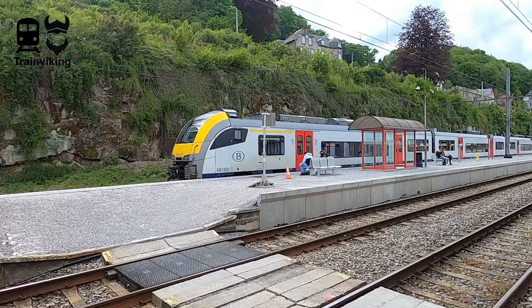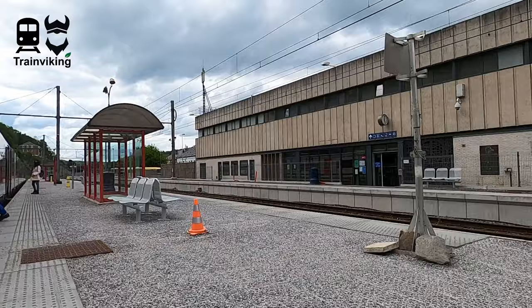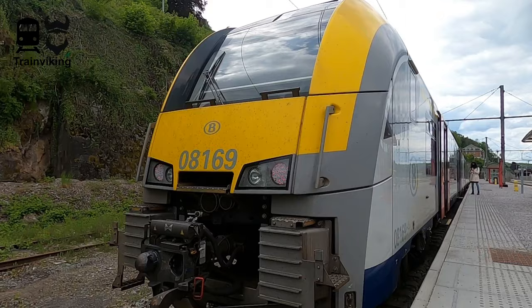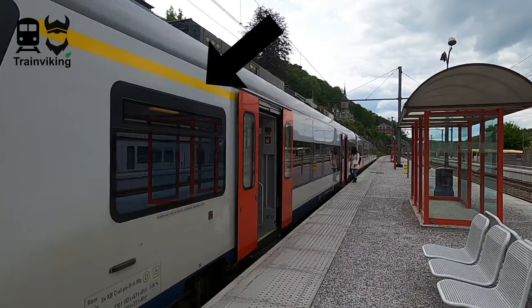So, time to explore the train a bit. The train types that are being used for this route, at least the train we had, were the Desiro trains made by Siemens. On the outside of the train, on the extra yellow line, you can recognize exactly where the first class is located.